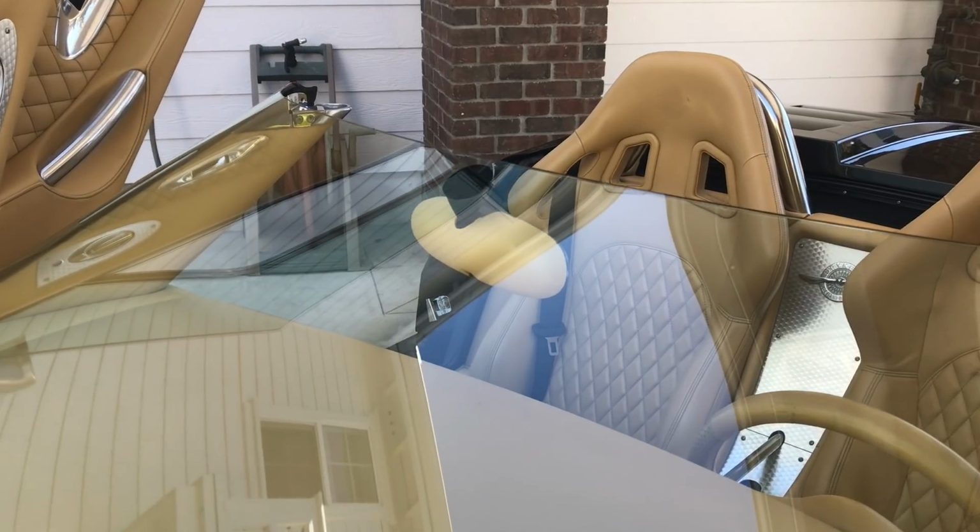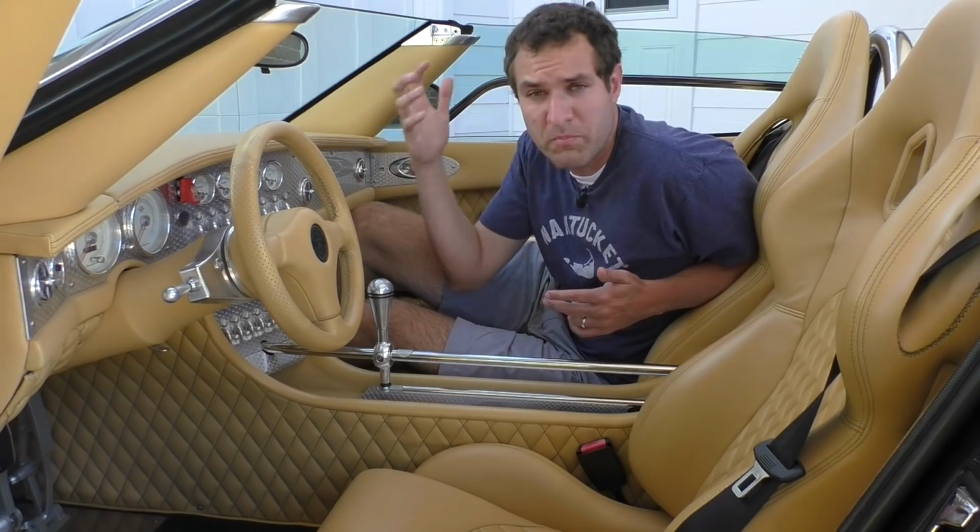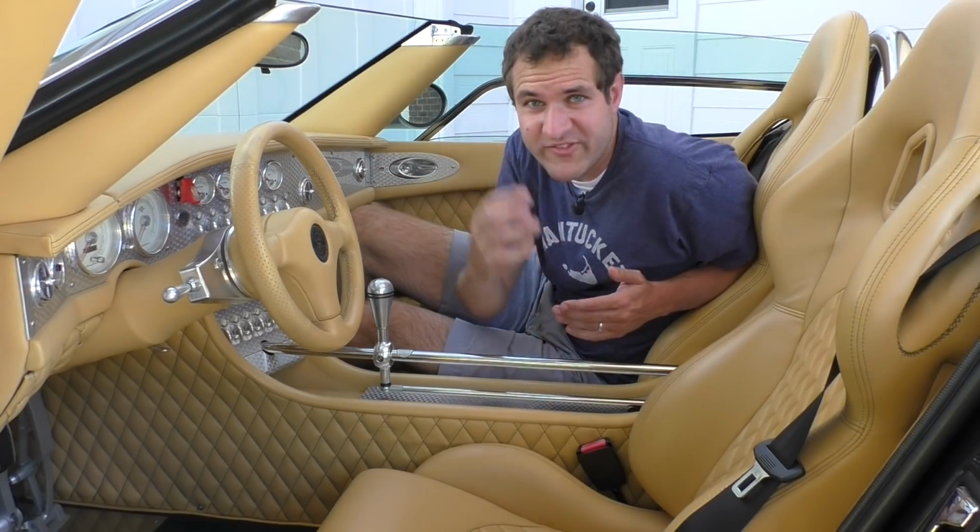How about the fact that even the cover over the rear view mirror is leather. In most cars, you'll never see the back of the rear view mirror, but in this car, because of that frameless glass, the fact that the mirror is mounted right on it, you will see the back of the mirror. So they covered it in leather like just about everything else in this interior.